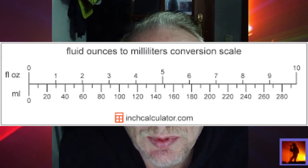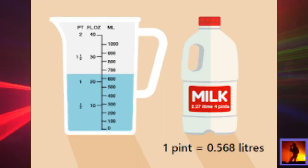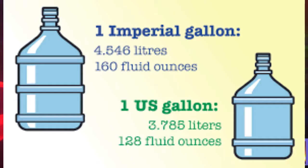Right, so to round it up, a fluid ounce is 28.41 milliliters. In the USA it is 29.57 milliliters. A pint is 568 milliliters. In the USA, 473 milliliters. A gallon is 4,546 milliliters. In the USA, 3,785.4 milliliters.